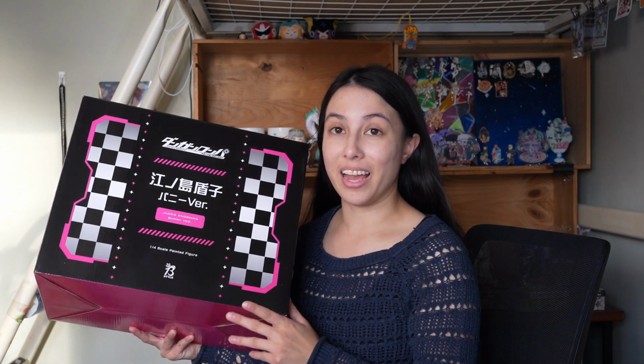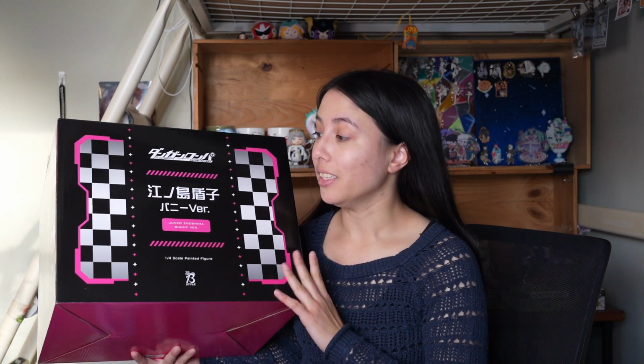And now the last figure I have in my collection that I have to kind of back up for, because it is another 1/4 scale figure by Freeing this time, and that is the Junko Enoshima bunny version.